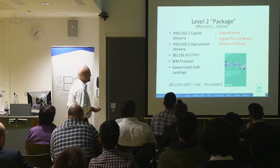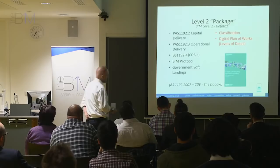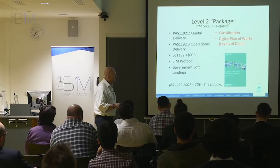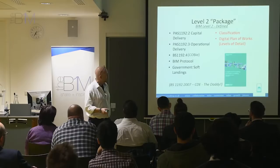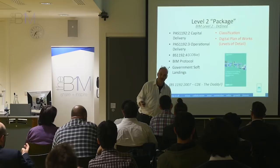The two items in red here, which were a different colour on the columns, I'll talk about in a bit more detail in a minute, but basically these are still a work in progress. There is some information out there. There's something called UniClass 2, which is a classification system, but it's not complete. And there is some work on the digital plan of work, which is available on the BIM task group website. But again, that's only taken to a certain level.